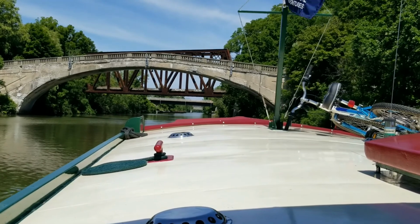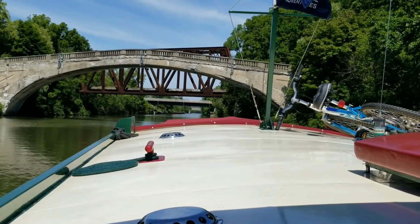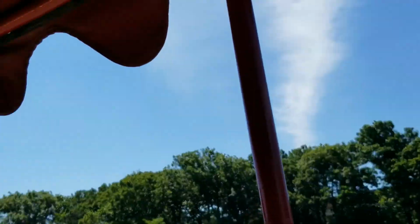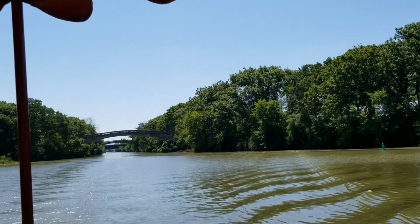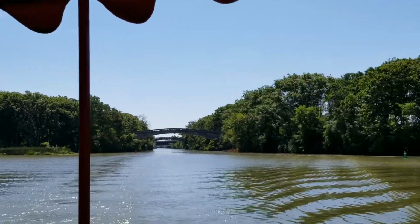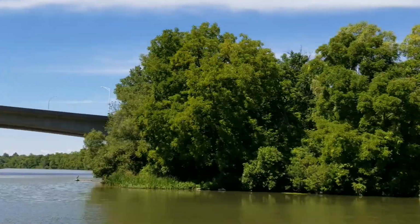Since we are traveling during coronavirus, there are not a lot of boats on the canal. Some locks on the eastern half of the canal are still closed for spring repairs that have been pushed back late in the summer season because of COVID shutdowns. Most of the boats out on this section are also from Erie Canal Adventures.